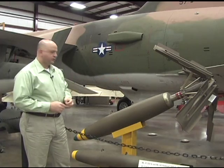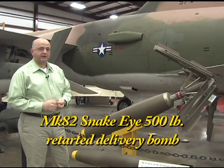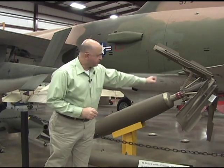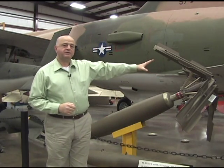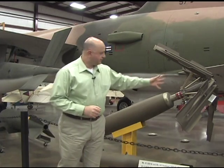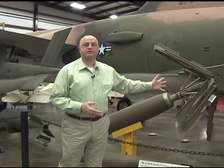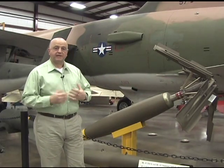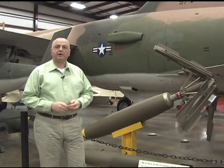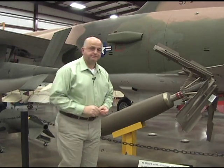This is a Mark 82 Snake Eye, retarded delivery bomb. These fins would pop open in this cruciform shape, giving the aircraft the ability to fly in low and fast. And the fins would retard the bomb's flight, giving the aircraft time to get away and to not be affected by the blast. These types of aircraft weapons are still used today.